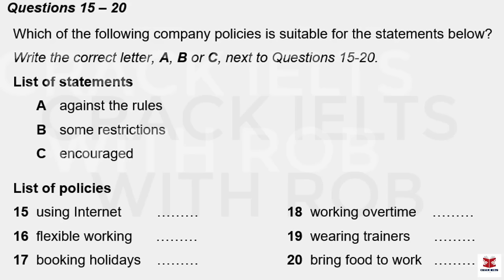Now, I just want to run through a few company policies for our apprenticeship scheme with you. Most importantly, the internet. As part of your job, you'll be doing some research online, so obviously you'll have unlimited access for that. But please don't use it for personal use. You'll have your own phones for that.